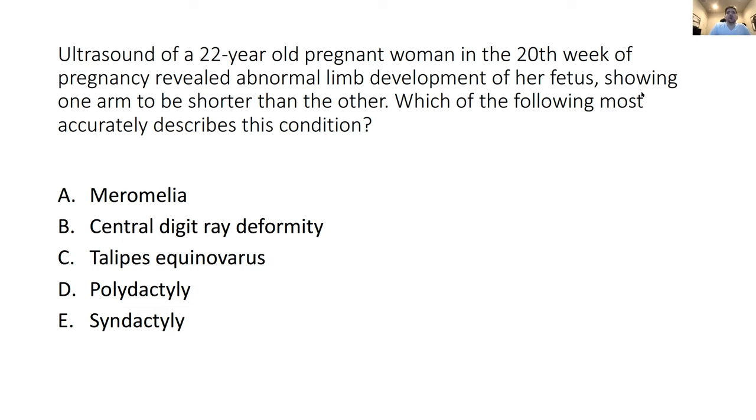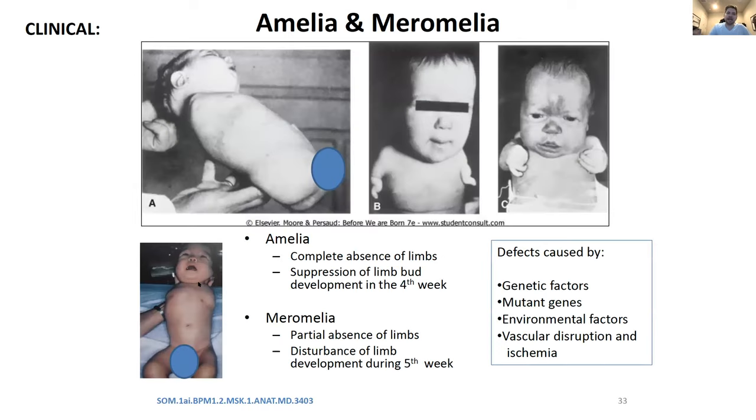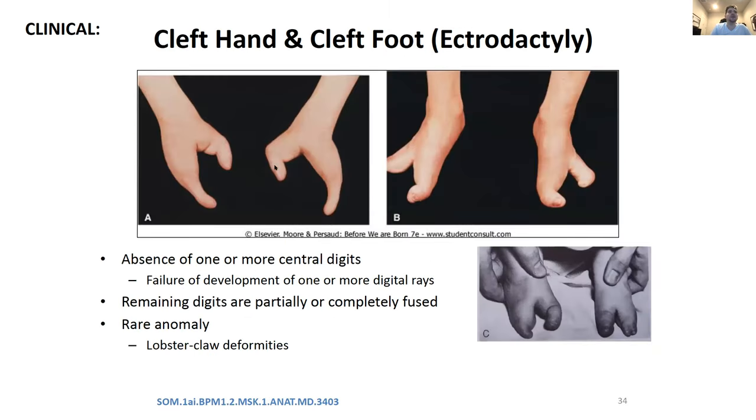All right. So one limb shorter than the other, by definition, this is meromelia. Amelia, the A before means no, right? So no limb development. Meromelia means deficiency. Since we did say limb development starts at week 4, you'd expect amelia prior to that, meromelia a little bit after, right? So there you go, the fifth week. A lot of times some medications, thalidomide, I believe, can cause this. They don't usually prescribe that too much anymore. But yeah, so that's good to know. Different correlates that form.